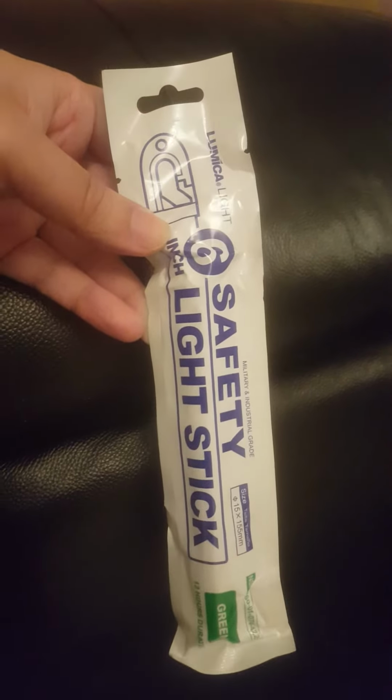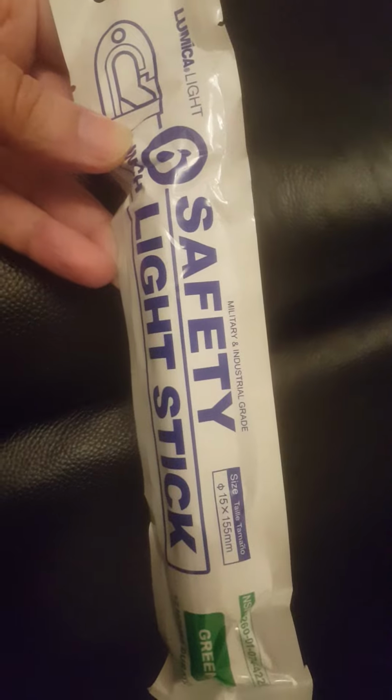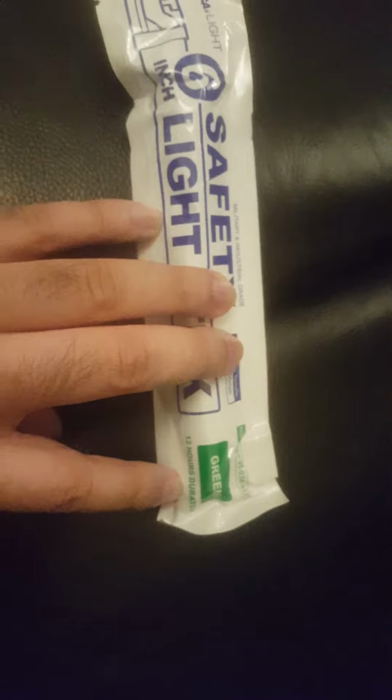These are 6-inch safety light sticks. These are military grade, so you can see on here, military industrial grade. They come in various colors. This is a green color that lasts for 12 hours duration.